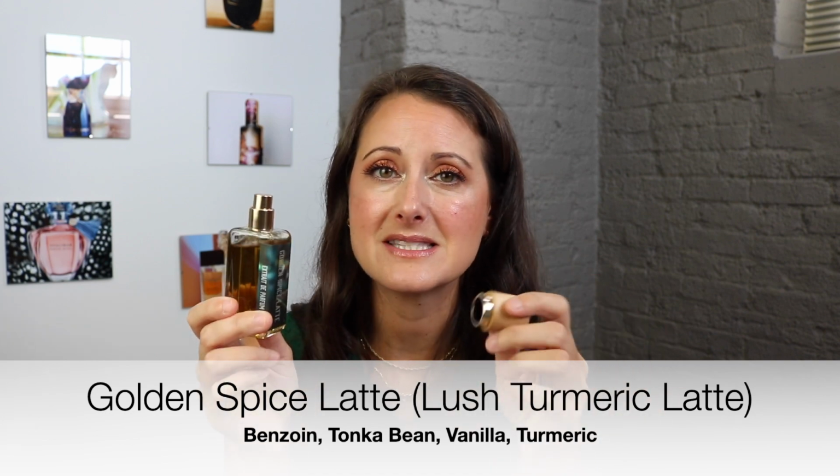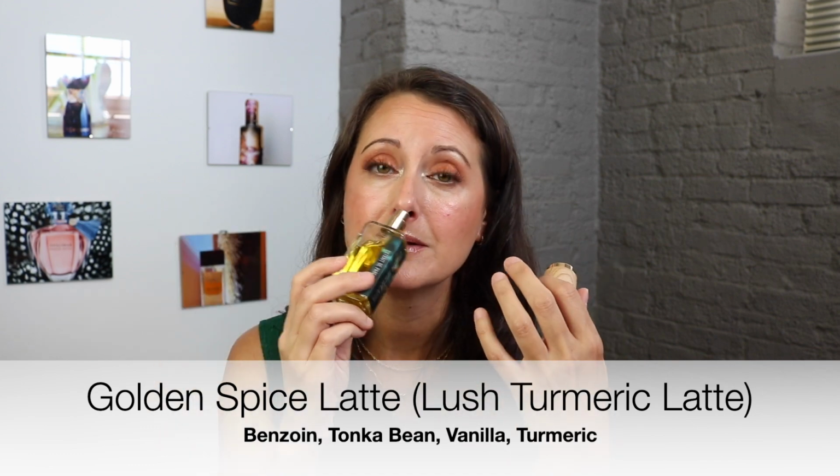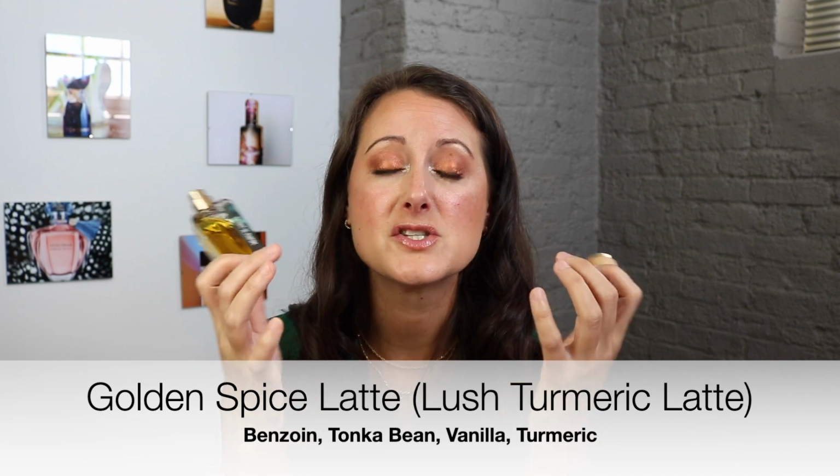It's not spicy in the same way that cardamom is, or nutmeg, or even pepper. It's a smoother spice, which is kind of how turmeric is in life. When you cook with it, it's really flavorful and beautiful, but it's not overly spicy. It's more aromatic than it is spicy, and that's what this is like. And I think this has a little bit of vanilla in it, if I remember correctly, so it's creamy. It's beautiful. Love it. Definitely recommend.